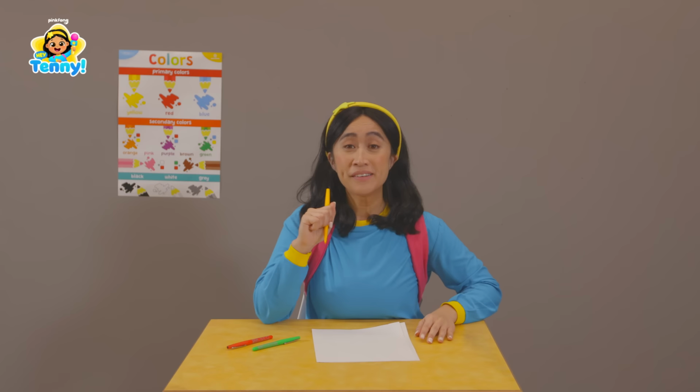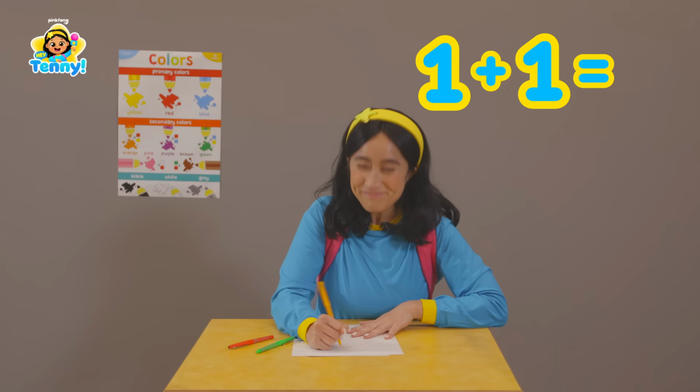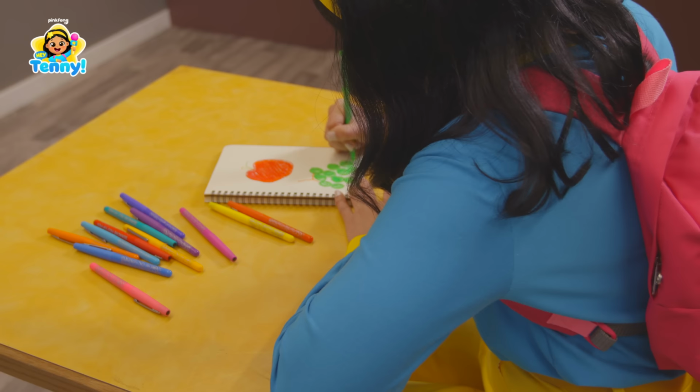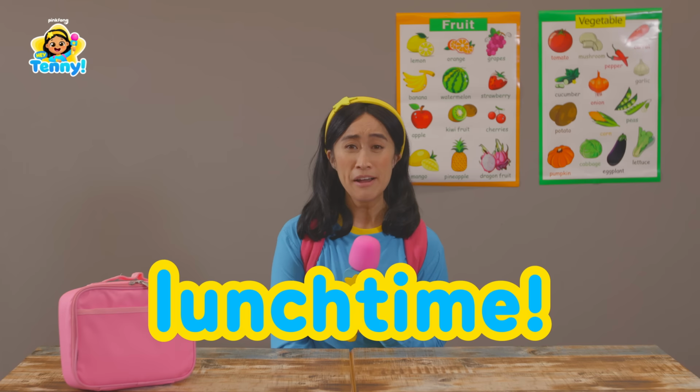School time! One plus one equals two! I get to use so many different colors in art class. Right now, I'm drawing green grapes. Parts of school, it's lunchtime. I'm so hungry, you can probably hear my stomach grumble.